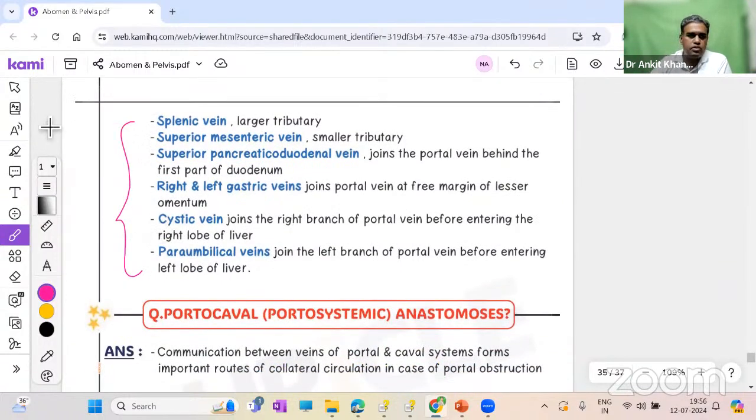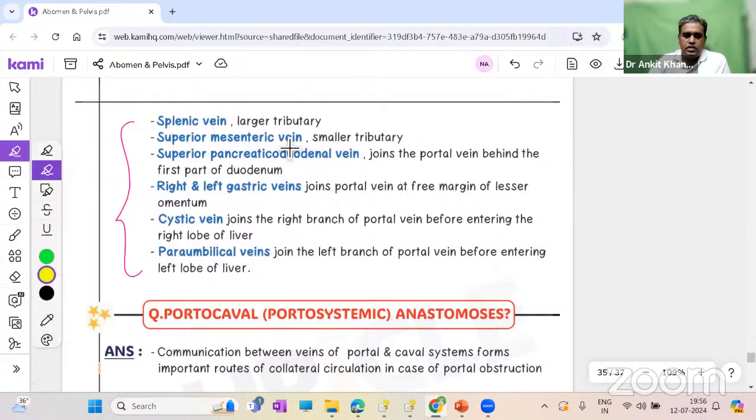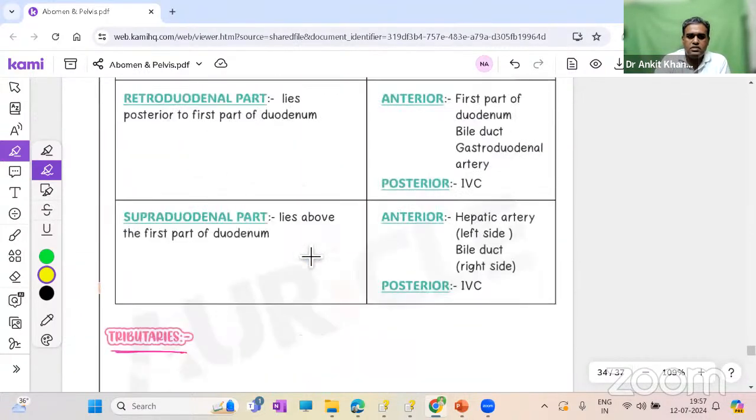First, let me come to that previous page again. Don't worry about the previous page. The splenic vein is the largest tributary, and these two veins actually form the portal vein. Apart from these, you have the right and left gastric veins, which I told you about when we were discussing the topic of stomach. Then you have the superior pancreatic vein also. You can have the cystic vein as well as paraumbilical veins entering the portal vein. Okay, so remember that.